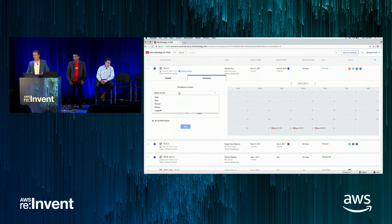Like Jed was saying, you want to resize on a Sunday night, ready for Monday morning, right? You can resize to a big node. You may have a lot in cubes. You may not need that then on a Tuesday morning or a Wednesday morning. So a lot of good functionality for you to be able to manage your cost and to be able to manage the real estate within MicroStrategy.